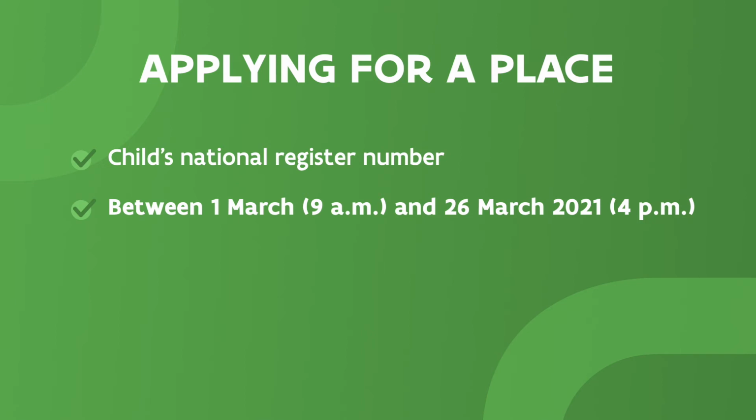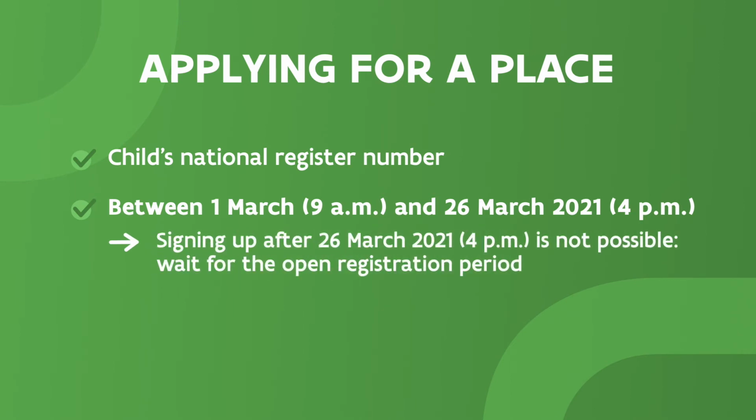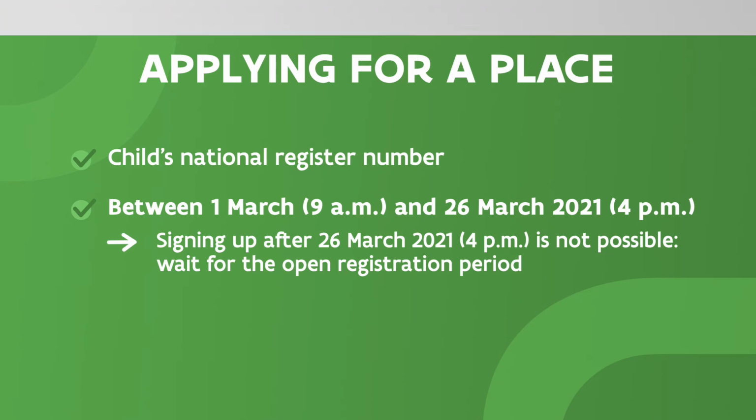Someone who signs up on the first day has the same chances as someone who signs up on the last day. It is important, however, to sign your child up within the above-mentioned period. After that, it is no longer possible to sign up, and you will have to wait for the open registration period. There is much less chance of finding a place in a given school at that time.